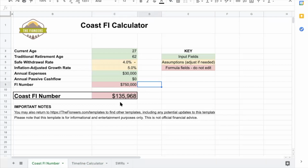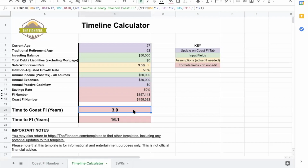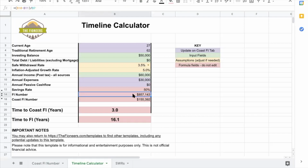That is not what I anticipate. So again, I want children and a husband, and I expect all those things to kind of affect my FI number. So I'm just gonna project it at being higher right now. But if that was the case and my annual expenses was 30,000, my COSFI number would be 155,392, which would bring me to COSFI in 3 years. And my FI number would be 800,005. Oh my goodness, I cannot talk.